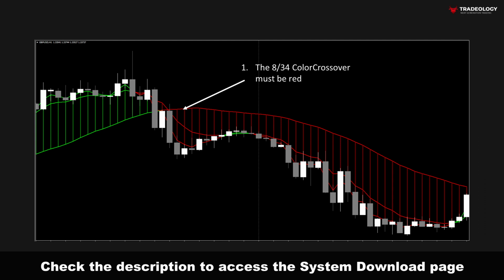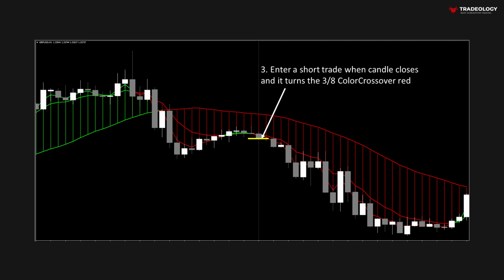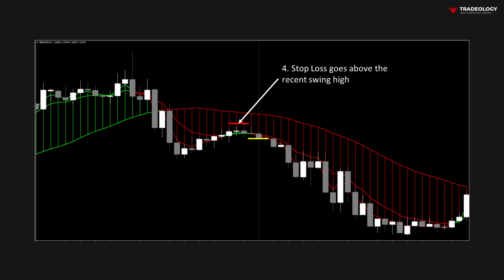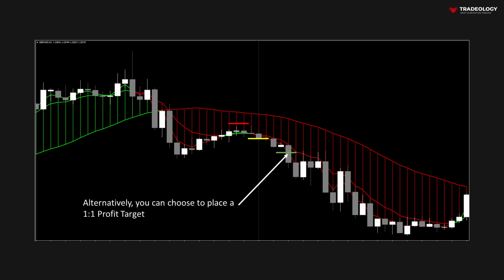MAT S1 sell example. So in this example, Step 1, the 8 and 34 color crossover must be red. Step 2, the 3 and 8 color crossover must be green. Step 3, enter a short trade when the candle closes and it turns the 3 and 8 color crossover red. Step 4, stop loss goes above the recent swing high. And Step 5, close the trade when the 3 and 8 color crossover turns green. Or alternatively, you can choose to place a 1-to-1 profit target.